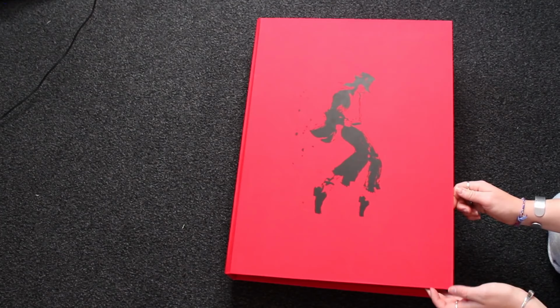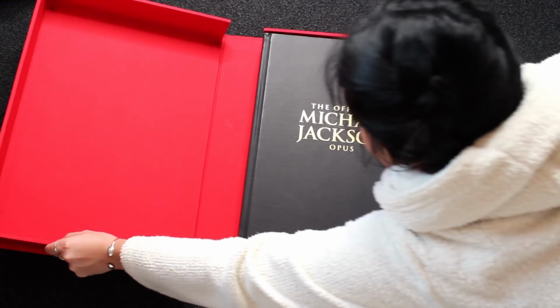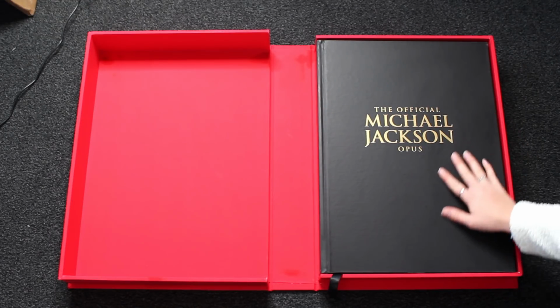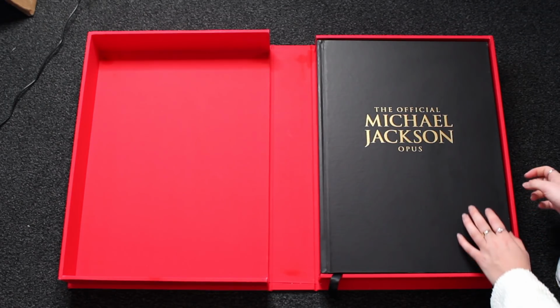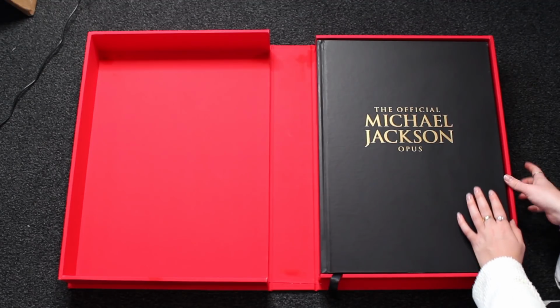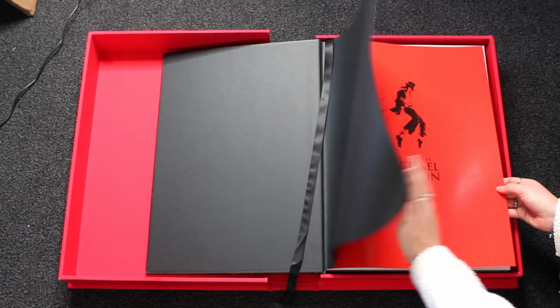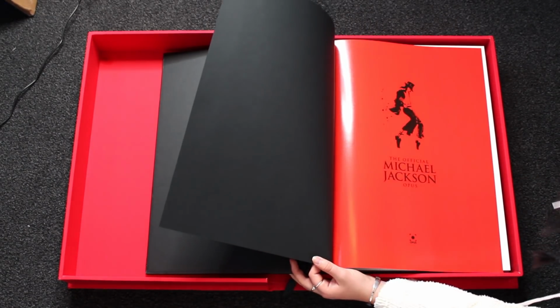So let's open this up. Here is what the book looks like inside of the clamshell, and the book itself, I think it says is leather bound. Shall we see inside the book? I'm so excited for this. Let me just open it up. So then, oh my god, this is like brand new.